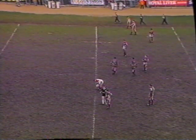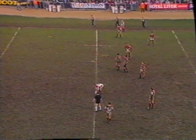And Leeds going further in the lead, 14-10. Will that be enough? The visions of Leeds just hanging on, and then a try and a conversion from the touchline has happened against Featherstone a few years ago. O'Neill. He's run hard and strong since he came on, Mike O'Neill.